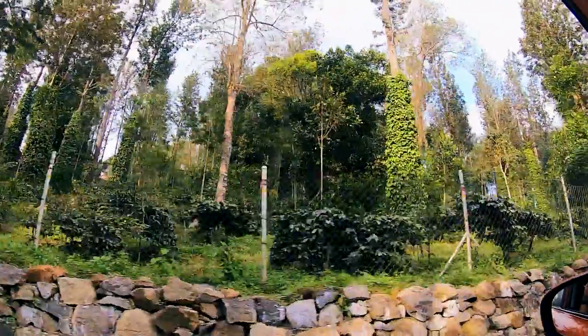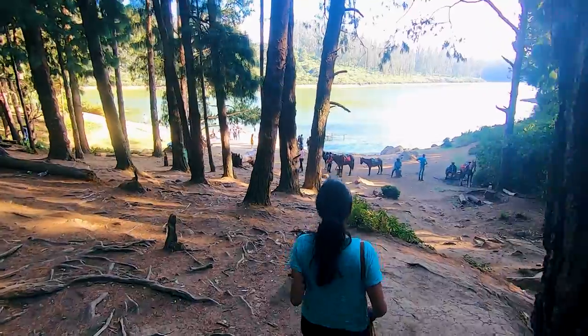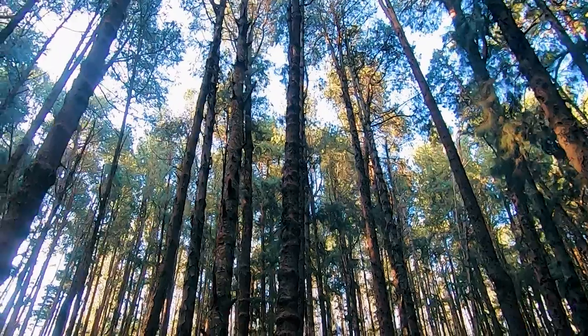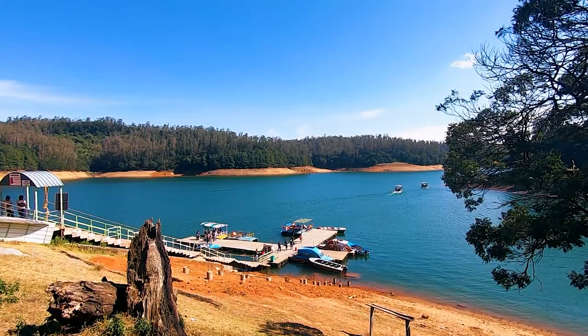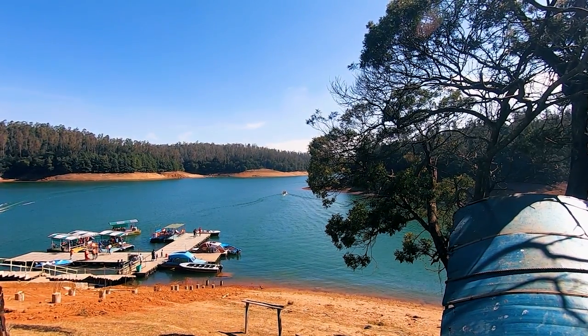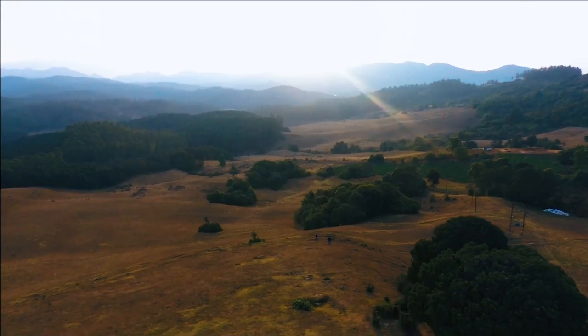For the second day, start your day really early for an early morning drive to Kunur. And then cover the Pine Forest shooting location. The Paikra Boat House. And keep the 9th mile shooting location for the sunset view.